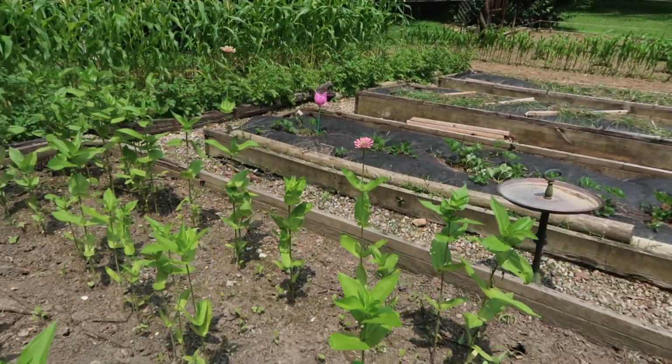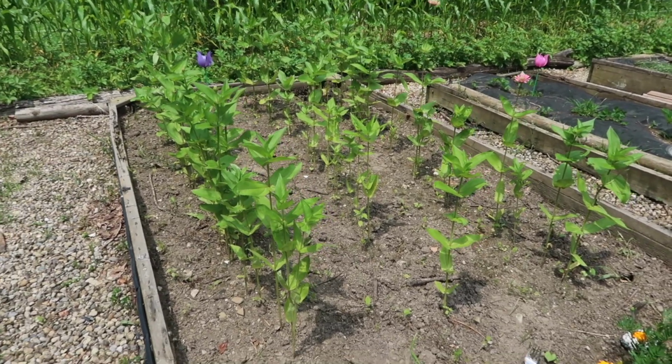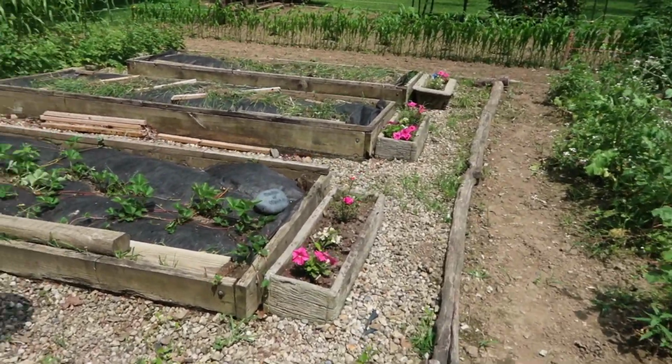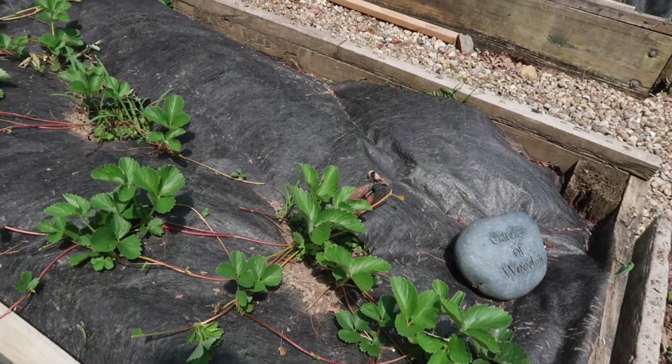So here is my raised bed full of zinnias. I did this last year and they were probably 7 feet tall, and the whole bed filled out. Down here, this is where the deer got in and ate all the strawberries. But take a look. They are back.